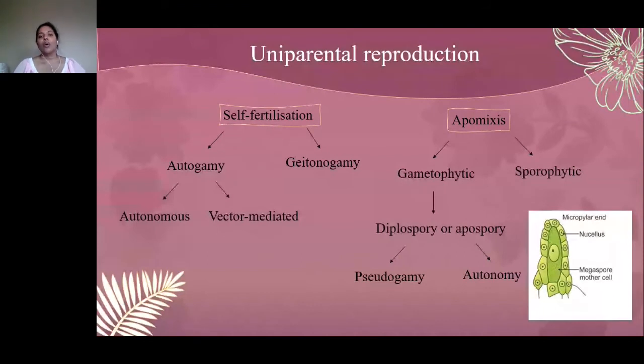Both self-fertilization and apomixis are linked to polyploidy, and all reproductive systems can either be facultative or obligatory. A facultative reproductive system means that more than one reproductive strategy is employed by a species, whereas an obligatory system means that only one reproductive system is employed.